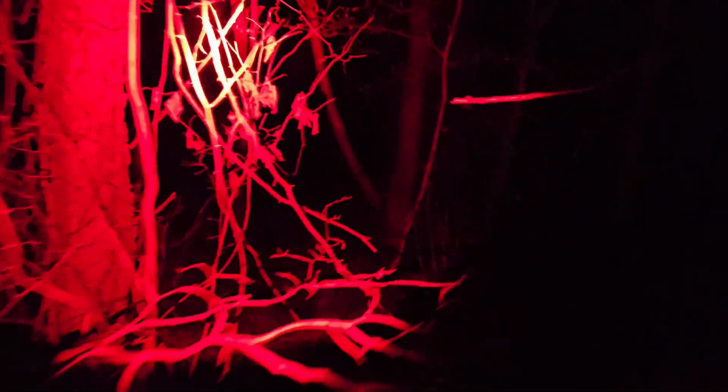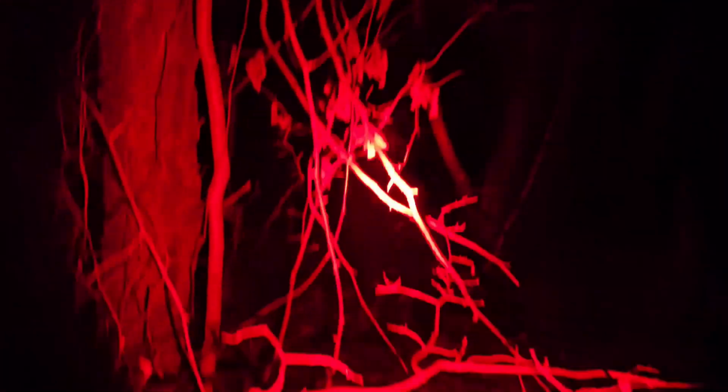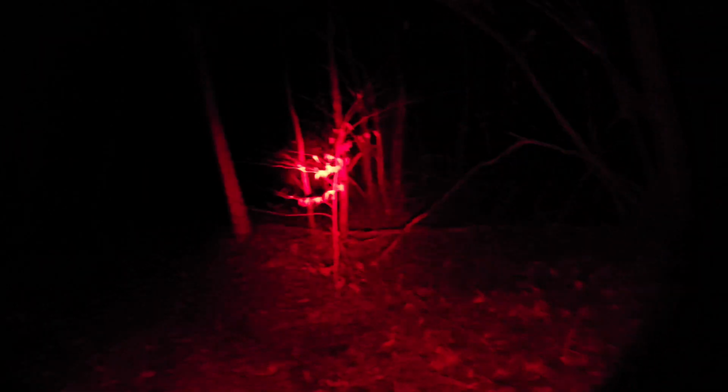And what? Look at that. That's been broken, snapped down. But by what? Nothing landed on it. Something grabbed and broke that down. Ooh. I keep hearing thumps and all kinds of weird stuff out here. These woods are alive. Something's out here.